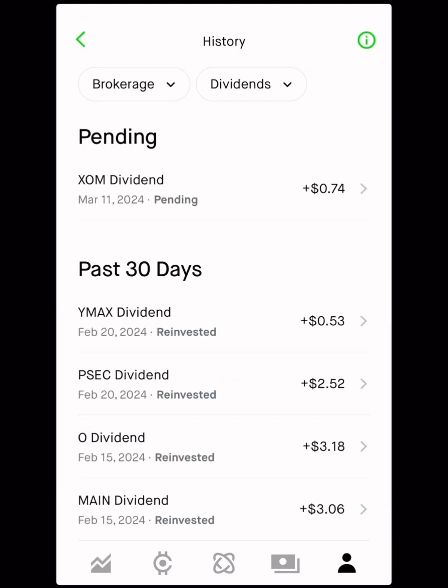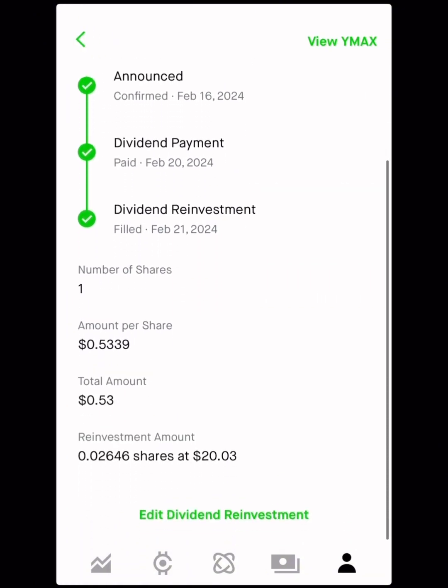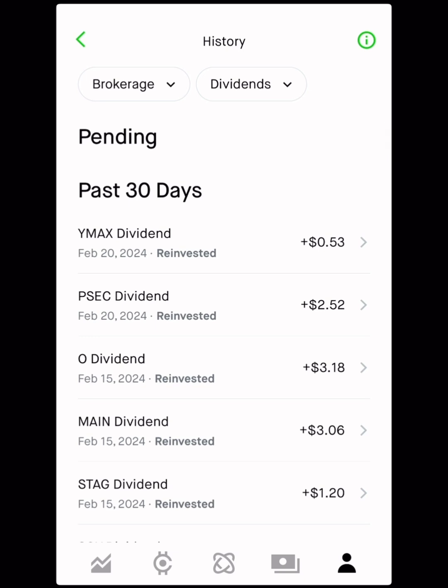We didn't have a whole lot come in. Everything is pretty much the same as last week. Our last dividend payment was on February 20th, and that was the YMAX fund. This is a new fund we are trying. We put just a tiny bit of capital into it. We got paid 53 cents a share. We can go over that one in a little bit. The one before that was PSEC, of course, on February 20th as well. So $2.52 there. Fun to see that one slowly inch up each and every single week. And we have some stocks we want to buy today as well.